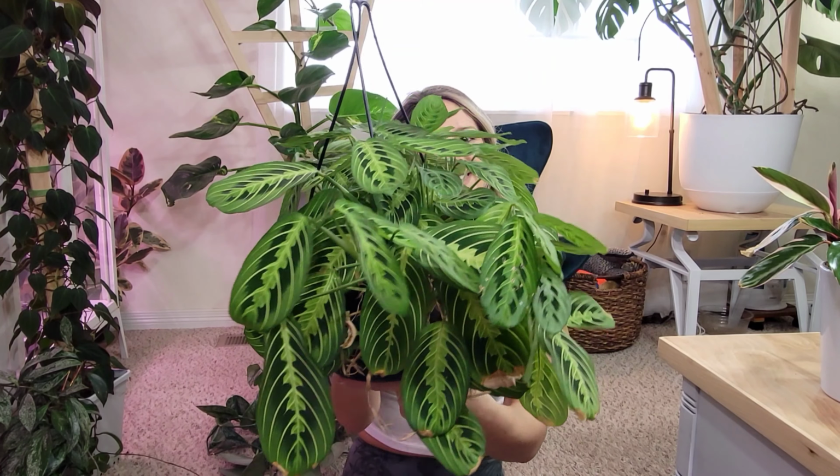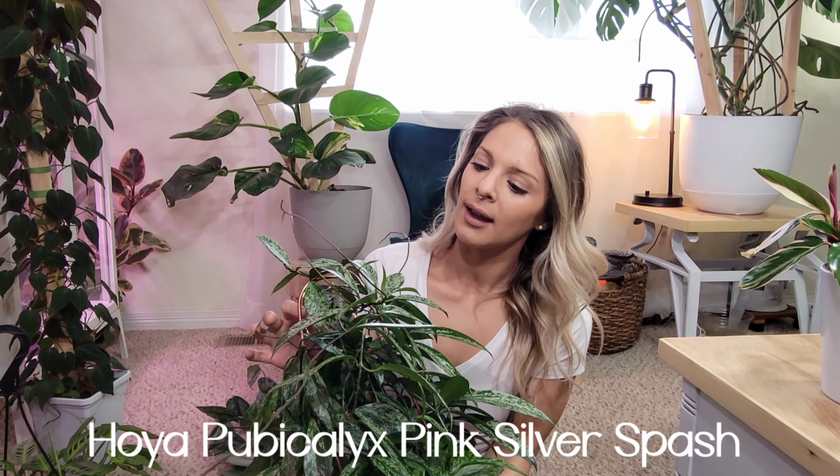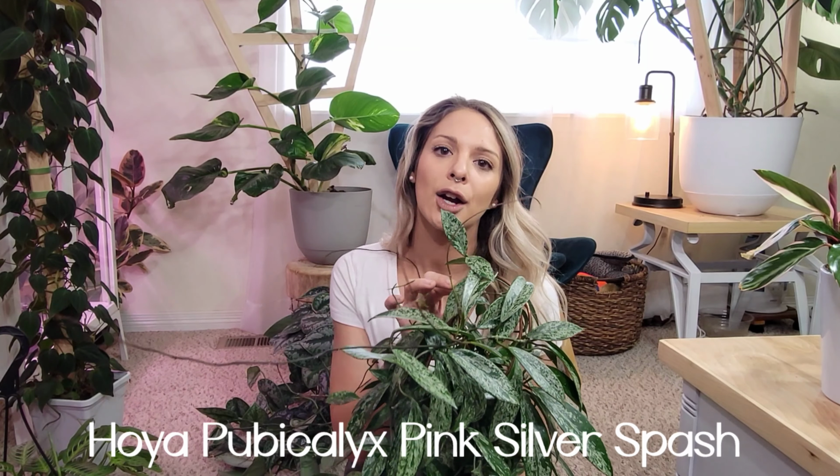So, prayer plants, Maranta specifically. The next plant on my list is actually another Hoya, which was really surprising to me when I was coming up with this list because I don't have many, and they're not terribly readily available in my area, but I have been getting much more into them, unfortunately, because they can be pricey. But this guy wasn't too bad.